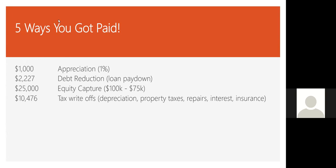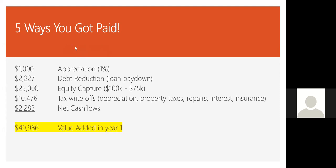But not only that, I get to write off all that stuff that I paid, all that property tax, the repair, the interest, insurance, and I get that depreciation also included. So that's worth $10,000 right there. So that's the 4th way I got paid. And then the final way I got paid, baby, I got them net cash flows and all that was paid for by the tenant. When you add all that up, I'm $40,000 added in value the first year alone by purchasing that property. And you say, wow, Mr. Ray, that's incredible. That's how real estate millionaires are made, baby, right there. You do that enough times, you're going to be a millionaire.